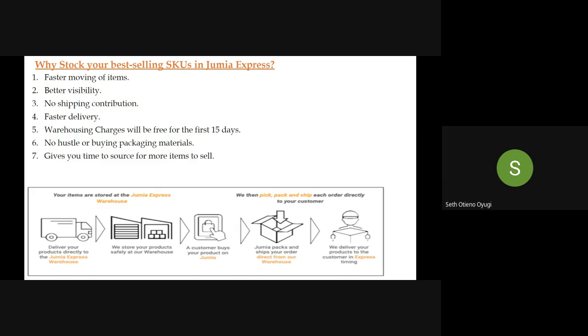So when you have a product in Jumia Express, we manage it on your behalf. Then on Seller Center, you'll be able to get alerts. We have alerts that show you that your product is about to run out and you need to replenish. So at any given time, you will be on the safe side in ensuring that you're not out of stock on your best sellers. We also give more visibility to products that are in Jumia Express.